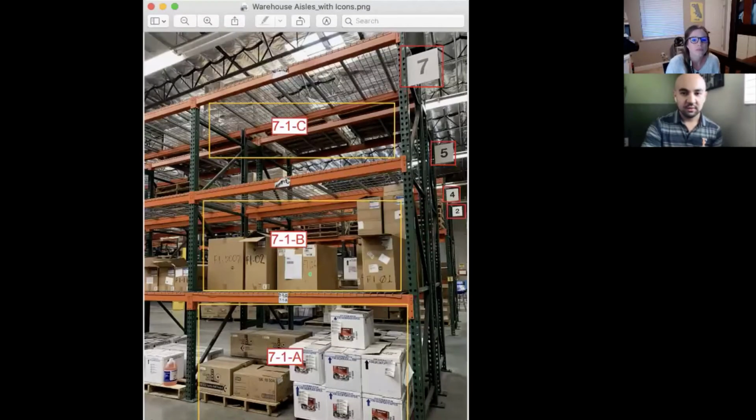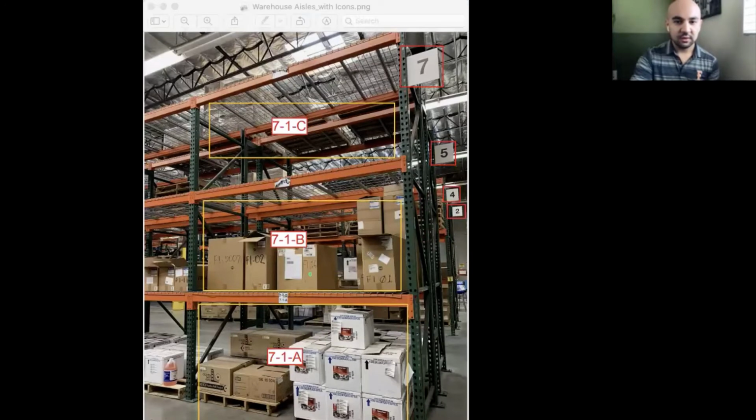So we follow an essential hierarchy scheme in our aisles, and I thought it would be a lot easier to illustrate this through a picture. I have this right here, and I'll share my screen. All right, do you see that? Yep. Okay, so you can see on your screen, aisles 2 through 7 are pictured.